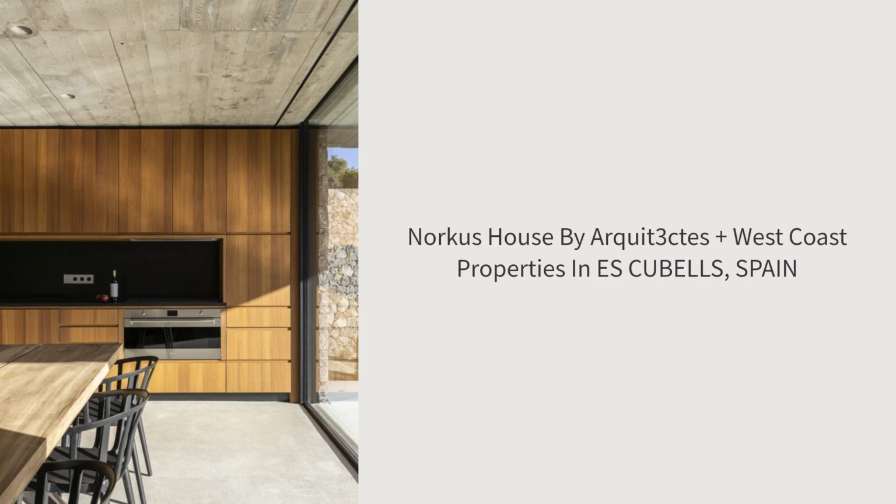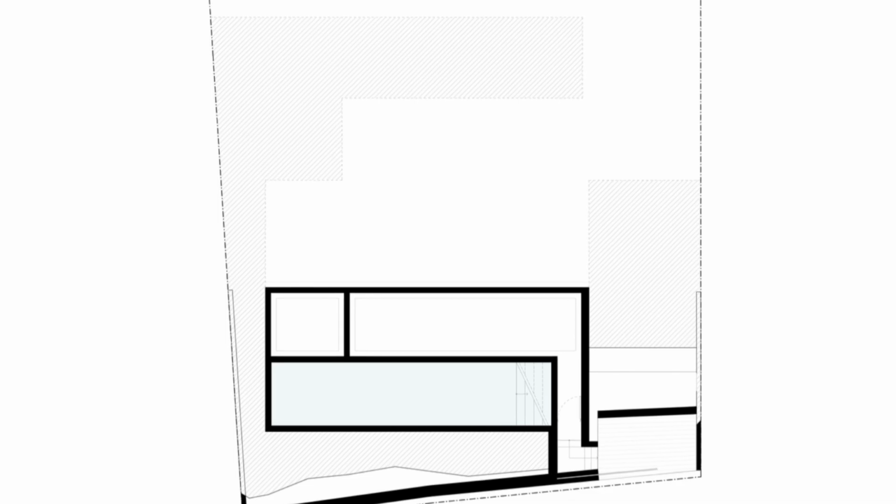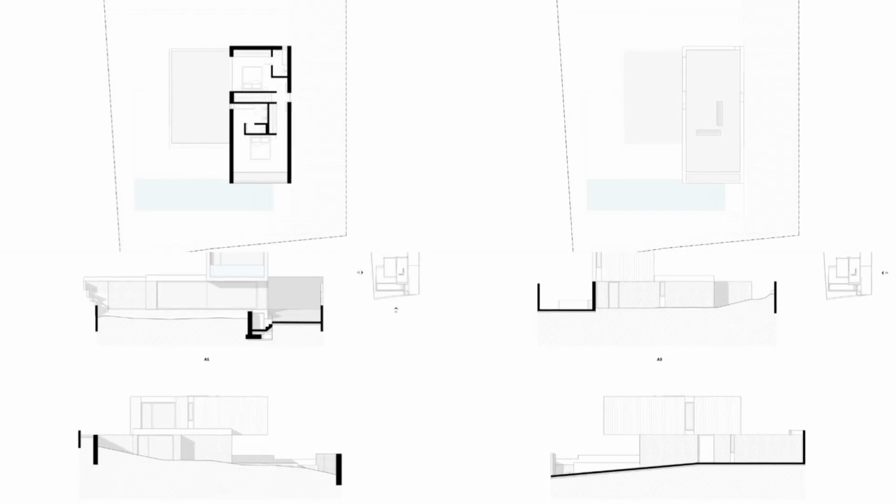Norkus house by Arquit3ctes plus West Coast properties in Cubells, Spain. The house sits in the privileged surroundings of Cala Carbó, southwest of Ibiza island.